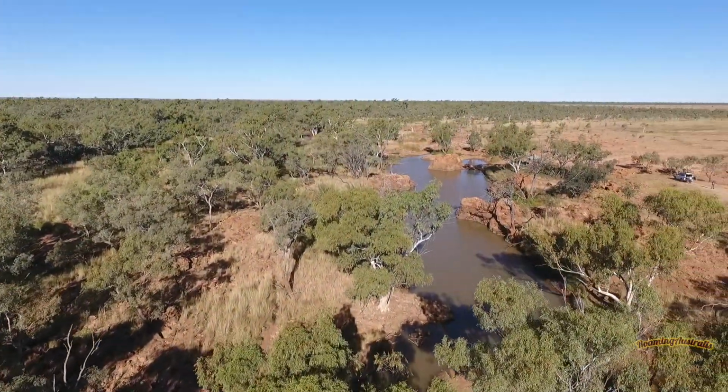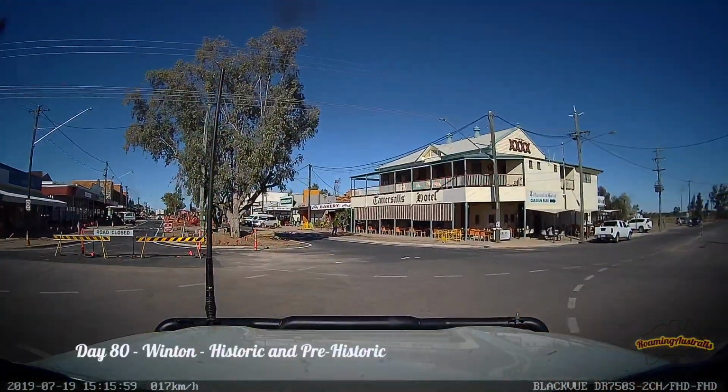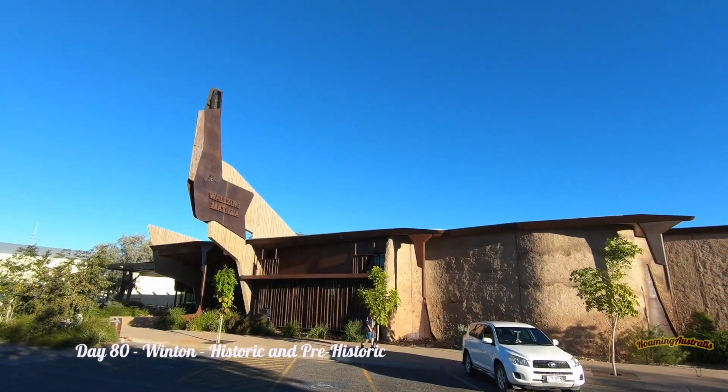The Burke and Wills expedition went through here in 1861. I don't know what's going on down there. Waltzing Matilda Centre.